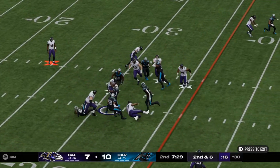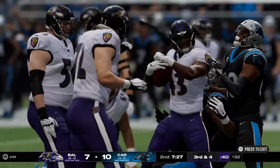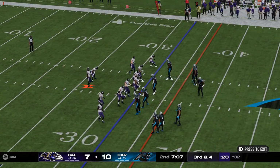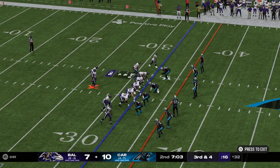They'll run straight ahead with Hill. And he'll fight for a couple as the tackle is made at about the 32. In search of 4 yards here to pick up the first down.